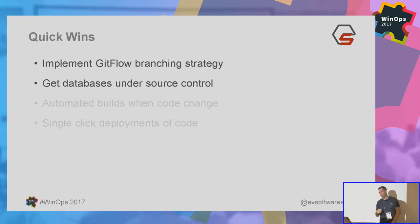The second quick win that we identified was we needed to get the databases under source control. So the databases were just on a server. A developer would write a script, push it against a database, write that script, push it against that database, and no tracking, no history, no change whatsoever.